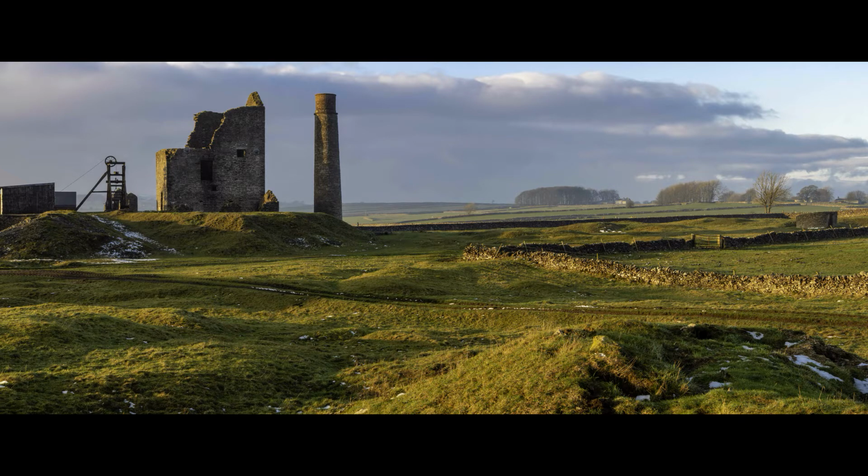Sometimes you get there and it works, sometimes you get there and the light is just completely flat, and it can make the difference between a good photo and one that just doesn't work at all.